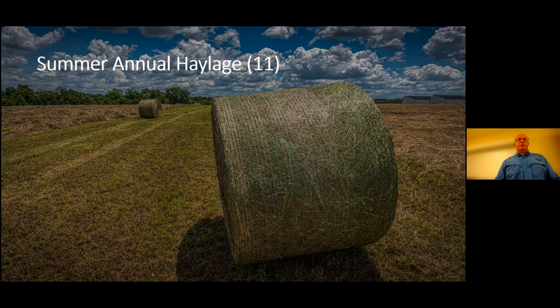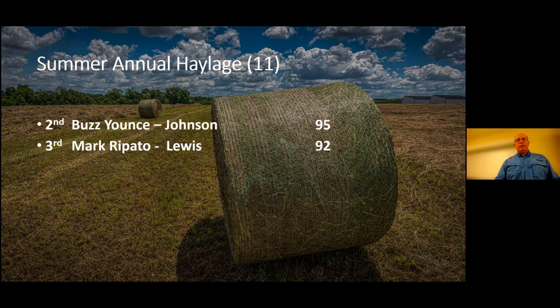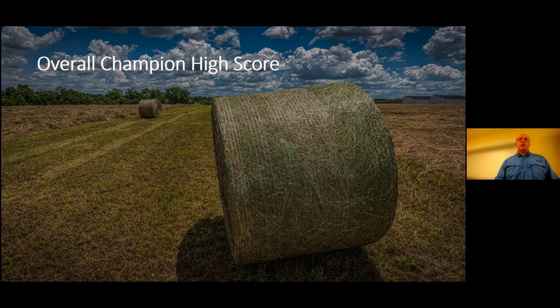Summer annual haylage. This is where you can take a summer annual and the high yields that you get and actually get the energy and the TDN, or the protein and TDN, into the barn, and not knock all the leaves off. Third place, Mark Ripito in Lewis County with a 92. Buzz Younce in Johnson with a 95. Is Buzz here? Nope, all right. Tyler Wells from Boyd with a 117. Those are some really, really top scores for summer annuals.